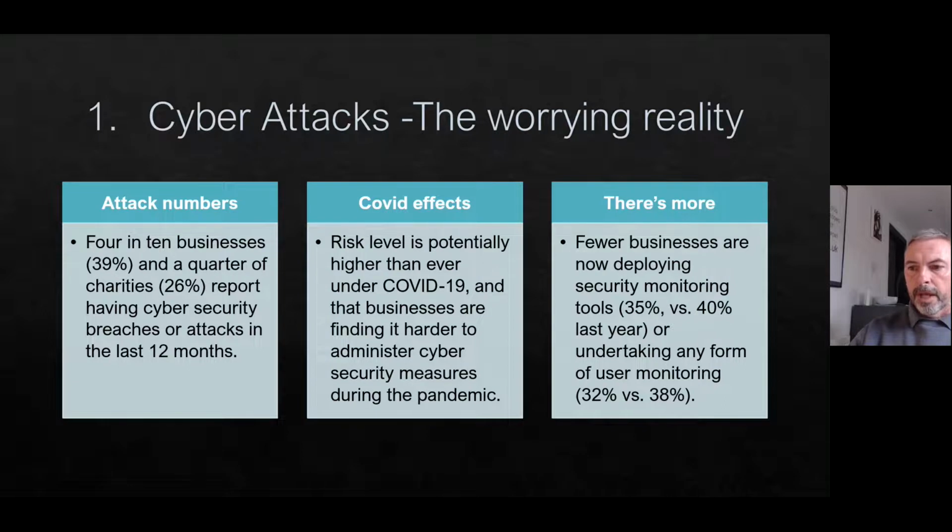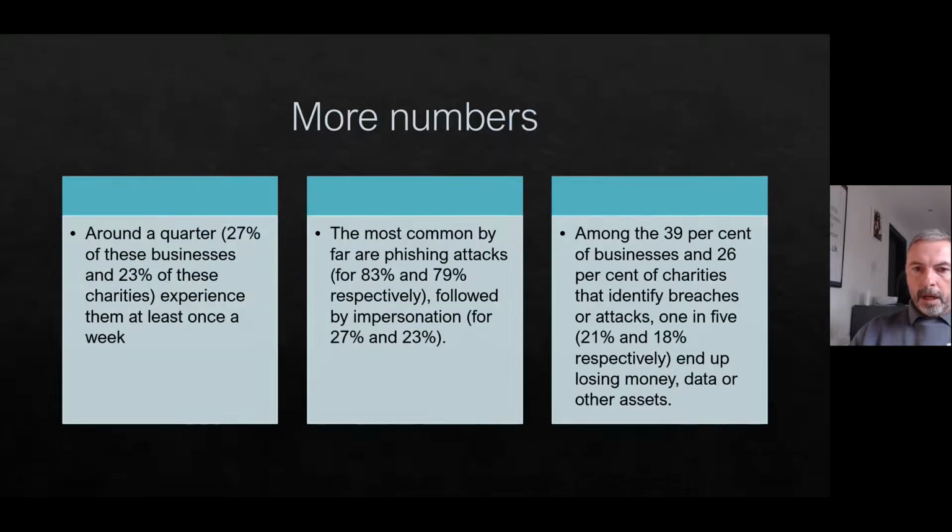And fewer businesses now than last year are actually deploying security monitoring tools or taking any form of user monitoring. Around a quarter of these businesses experience these kinds of attacks at least once a week. The most common attacks by far are phishing attacks, which is where you get an email with an attachment which has malicious software in it or something similar, and also impersonation attacks. And among 39% of businesses and 26% of charities that identify a breach or attack, 1 in 5 end up losing money, data, or other assets.